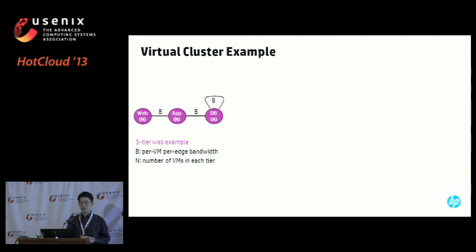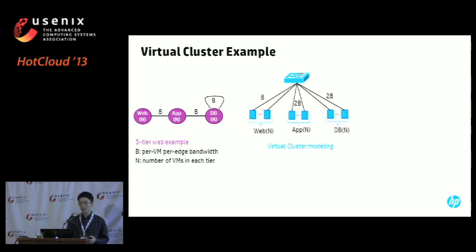So we have an example of a standard 3-tier web application composed of web tier, application tier, and database tier. Very simplified example. And also for simplicity, let's assume the same number n of virtual machines in each tier, and the same per VM network bandwidth guarantee B for the communicating tiers. The database virtual machines can talk to each other, so we also have a self-edge representing the intra-tier communication. And here we have the virtual cluster modeling of this example.